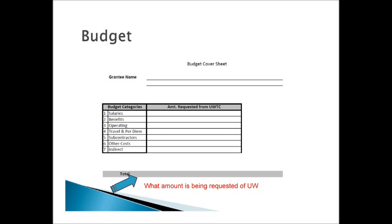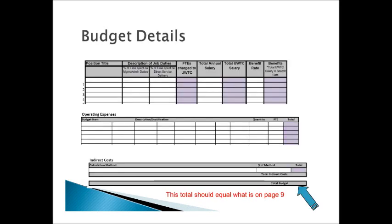You see the different categories: salaries, benefits, operating, travel, subcontractors, other. If those categories don't fit in, that's okay. You'll be able to explain it in the next budget detail sheet. What is it? If it's for positions, or if it's for material items, or if it's for utilities, or just general operating costs. If it's for indirect, which please don't have it all be for just indirect. But whatever it's going towards, this is where you'll actually explain what the budget's for.